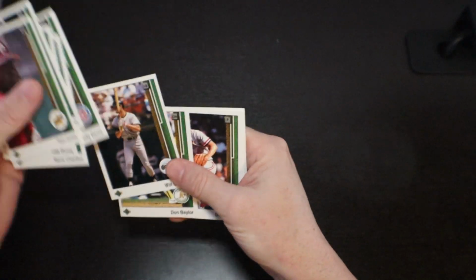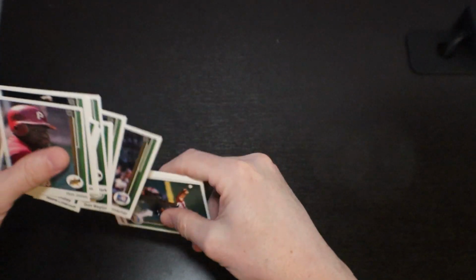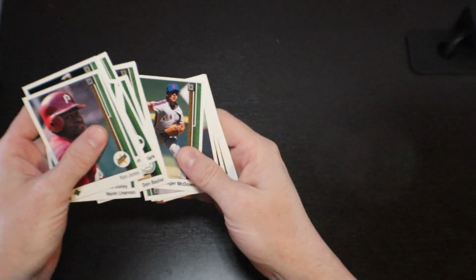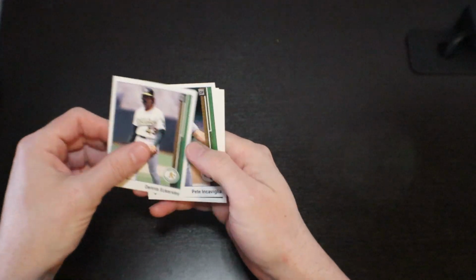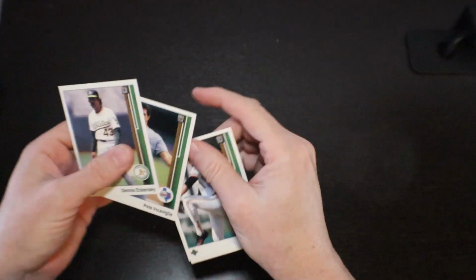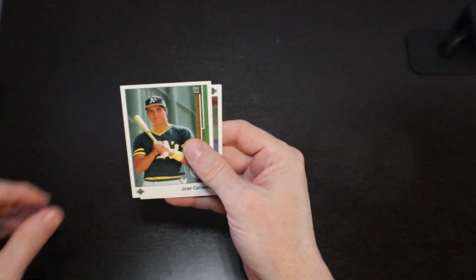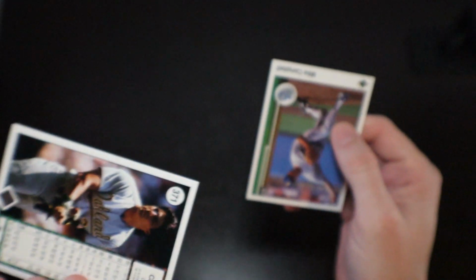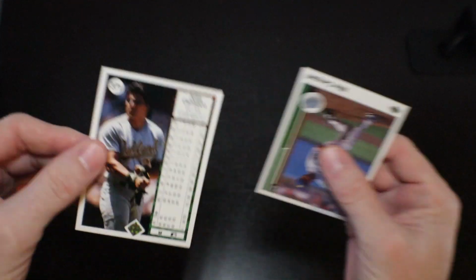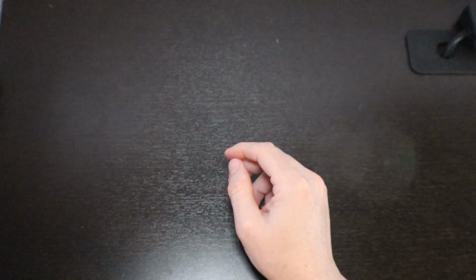It's Will Clark again, Don Baylor, already getting doubles. That's not good. Roger McDowell. Eckersley again, Pete Incaviglia. There's a Jose Canseco. Nice Canseco. Mike Campbell.